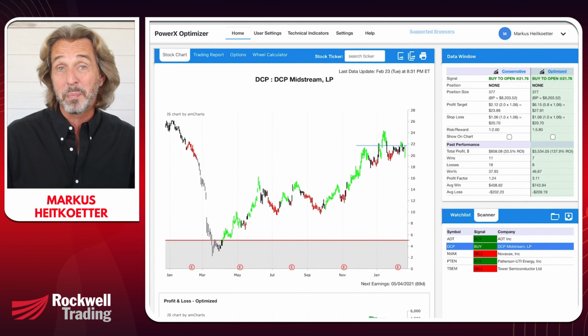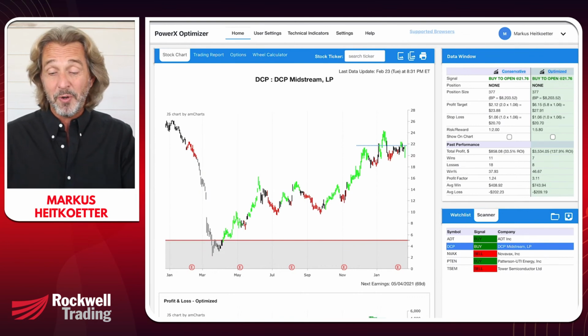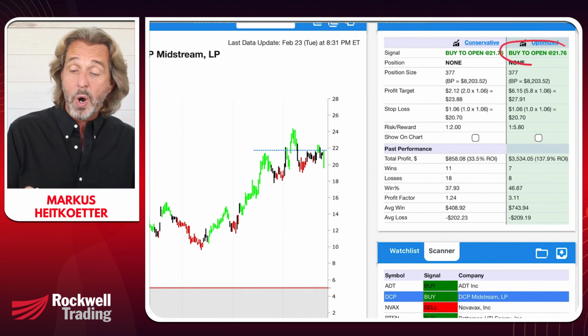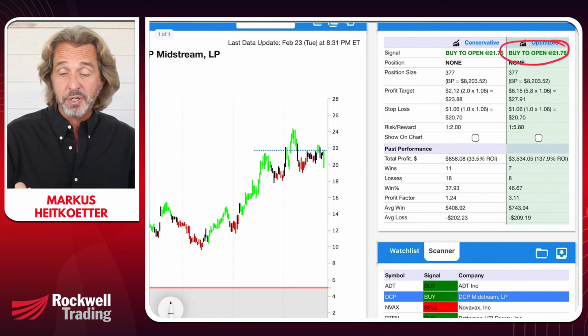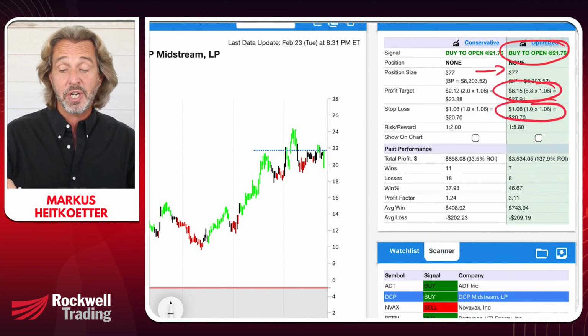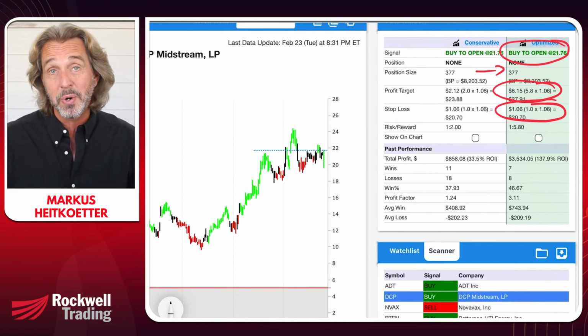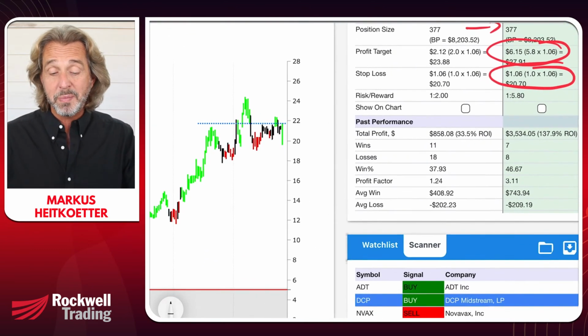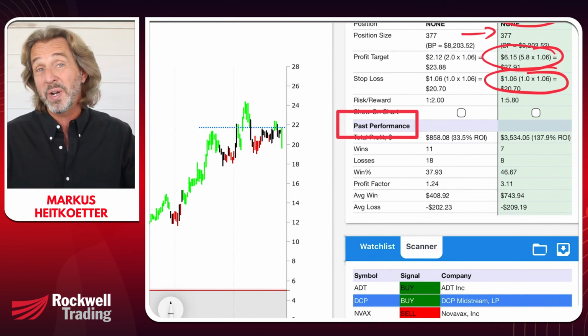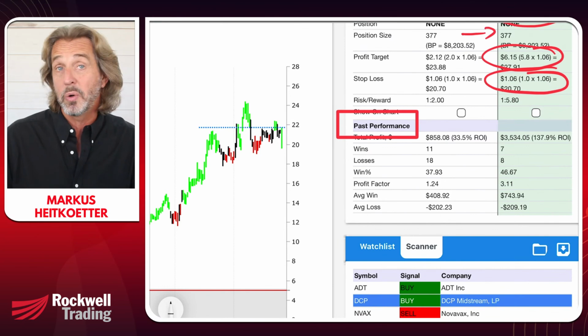And this was a problem in the beginning. The software actually shows me exactly, not only what to do, when exactly to enter, where is my profit target and my stop loss, but it also tells me how many shares I should trade. And here is the most important thing for me. It shows me the past performance of the last year. Now, what does this mean, and why is this useful or not, right?